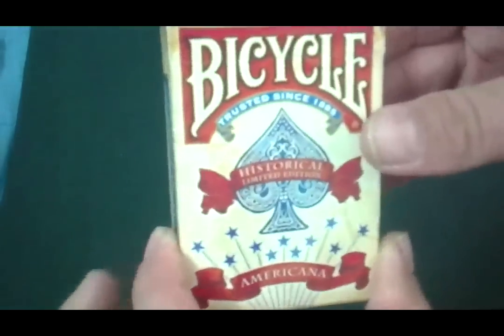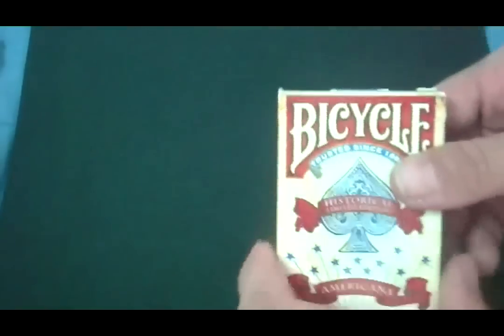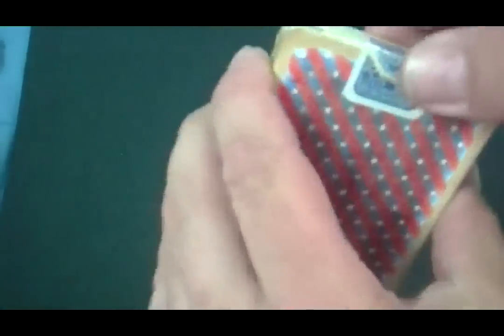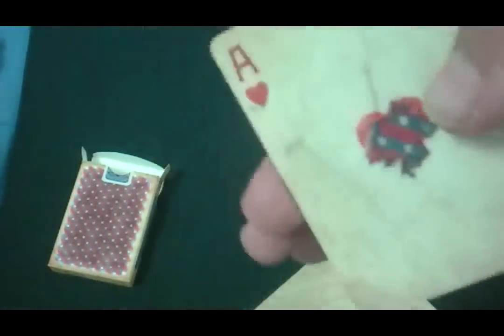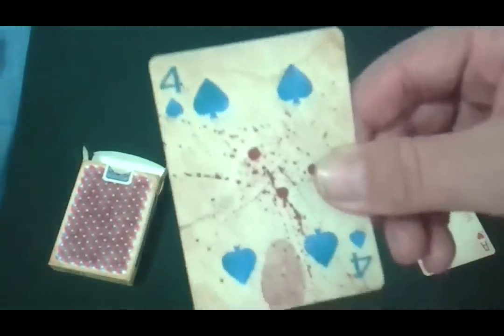And it is the Americana deck. Again, really nice. This is by Russell Kurtzwell, same guy who did the Brimstone deck. He went from the dead to the west, and you got this nice deck. Again, custom seal. There's reveals on there. You get some gaff cards: an ace of hearts with a bullet hole, and a four of spades with thumbprint and blood splatter.